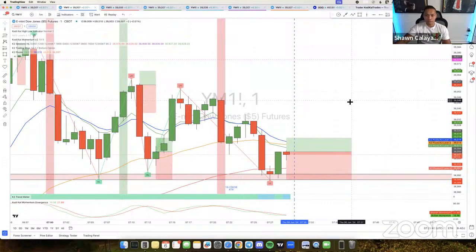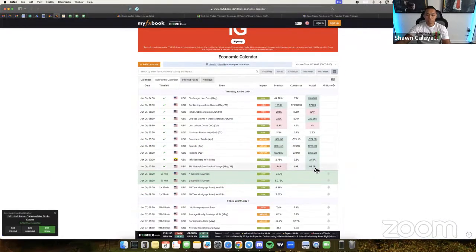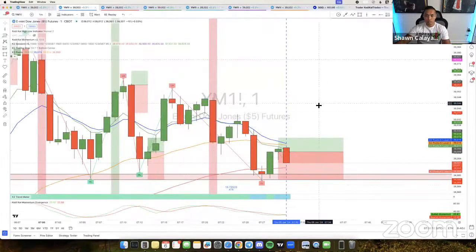It's low impact, gas stock change happens pretty much every week. The volatility here is a little low. Let's see here as it climbs up. Volatility is pretty much just dead right now. So let me check the news real quick. The news was positive like anticipated, and we'll see if price reacts to it. Hoping it would react in my favor.